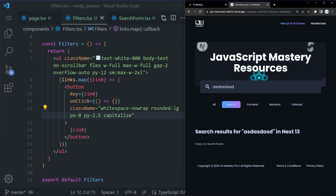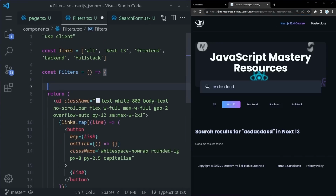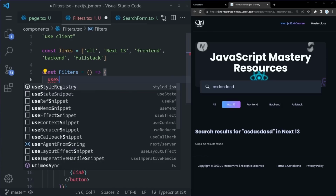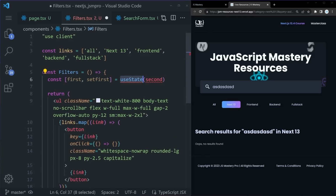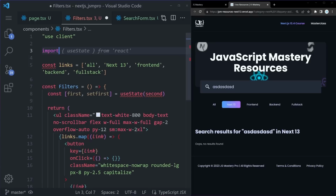And this is going to be an interesting one. We want to figure out what search params are used right here on the top. So for that, we need to know which tag is currently active. So let's create a new use state right here, coming from React. So we can import right at the top, use state, coming from React. And we can call it active, as well as set active. And at the start, it can be an empty string.